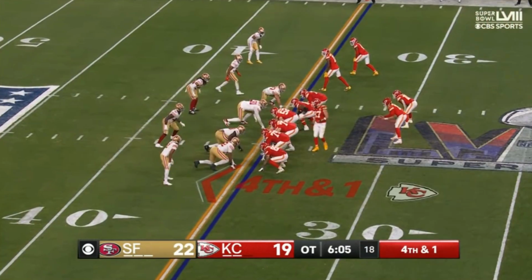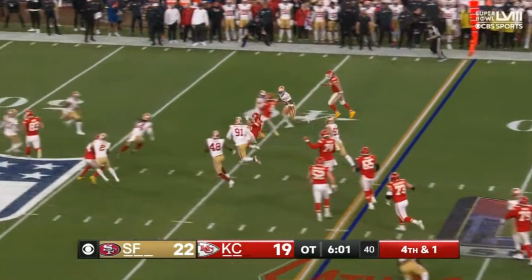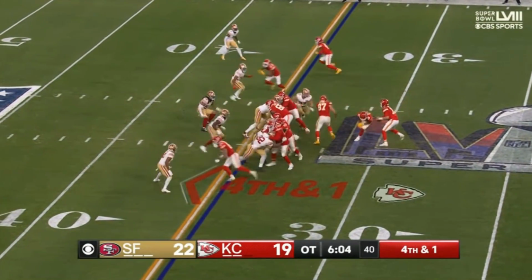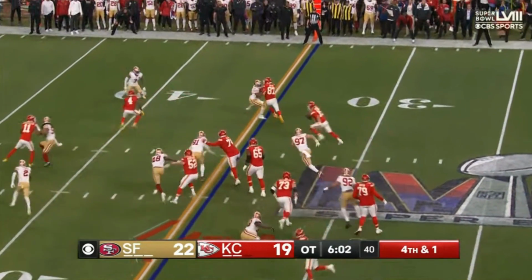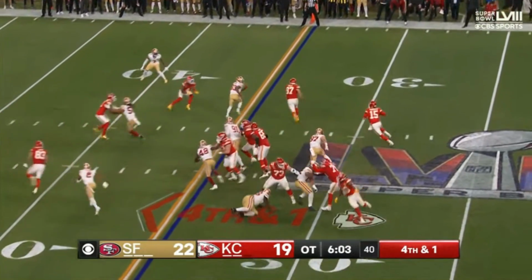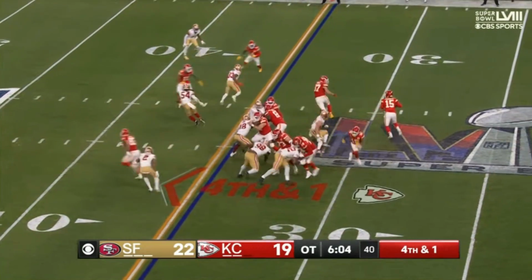Then in overtime, again, there's this play, which some people were getting on Bosa for, and I think it's not unfair to say that, but at the same time, you also have to look at it and say, it was a great play call by Andy Reid and really well executed by Mahomes. Mahomes was able to get over towards the outside and get the first down that way. And it was just, again, a clever play call.